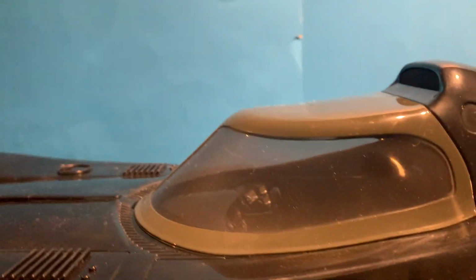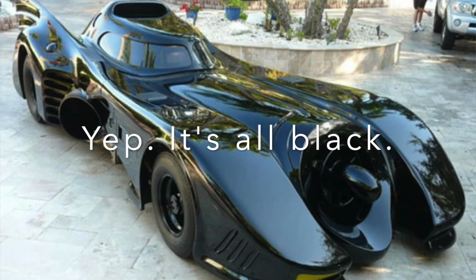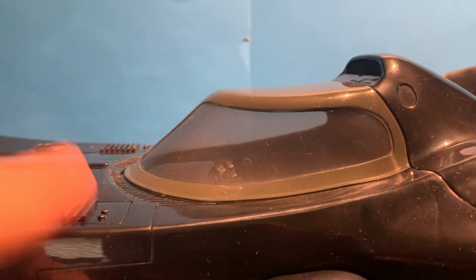My one little nitpick is this is very much a different color than the Batmobile. This is like a really dark black, whereas this is just, it's a gray. So I don't remember that being the case. I remember this all being black, never the top being a dark gray. So I have no idea why it's that. But there have been people online, you might have seen, that did a matte finish.